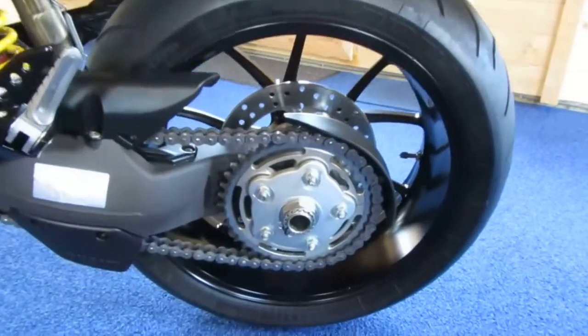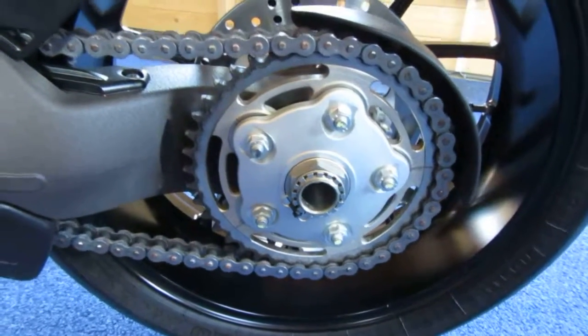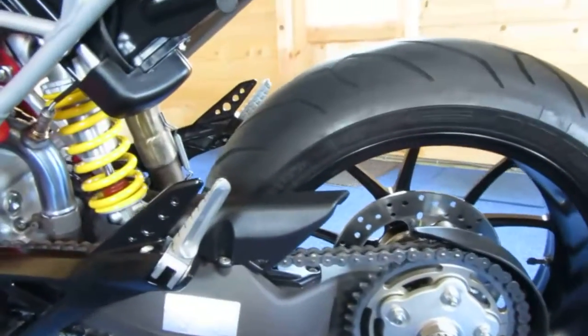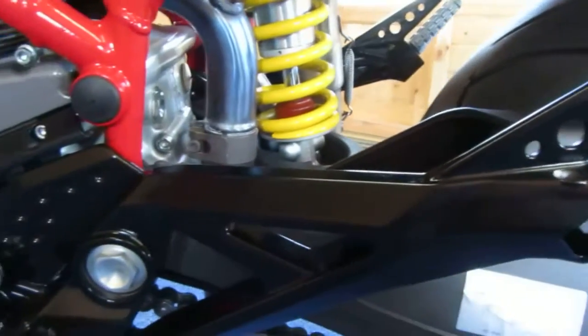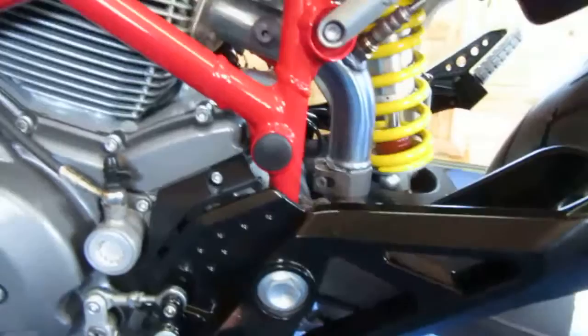Again, just do some close-ups on the left side of the bike. Even the chain and sprockets, absolutely immaculate. Not even a boot mark on the foot pegs or heel guards.